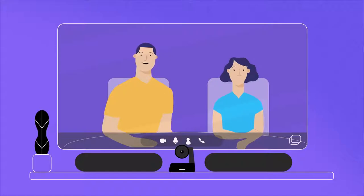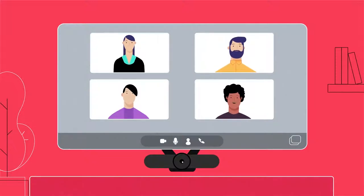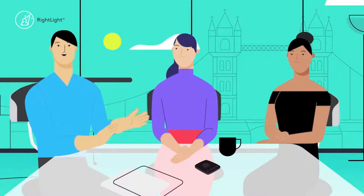Rally also features our revolutionary RightSense technology. Now, RightSense makes sure that your entire team is seen and heard perfectly every time you join a meeting, and you reclaim those lost minutes that you spent previously fiddling with remotes and settings. RightLight eliminates glare from bad lighting and optimizes color so everyone is seen in their best light.